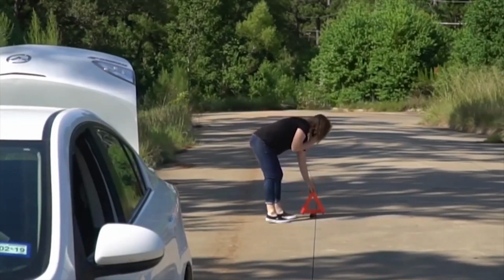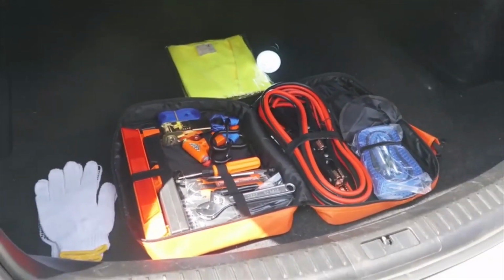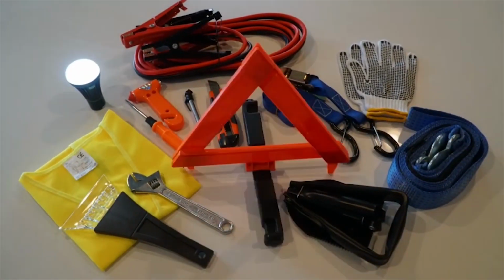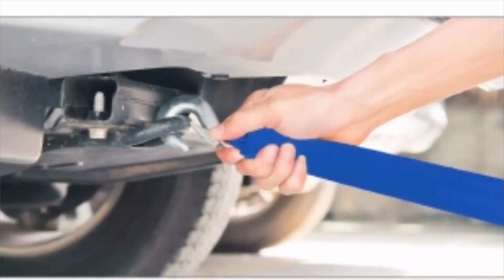The AAA branded premium road kit contains 42 components to help keep you prepared for those unforeseeable events, ranging from finding your car with a dead battery or needing a flashlight to look in those dark places under the seats to try and find your kid's favorite dinosaur toy.